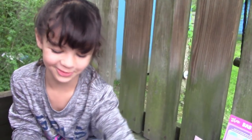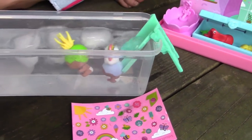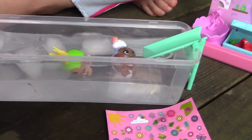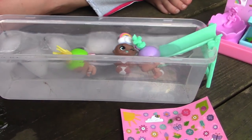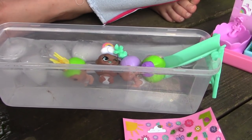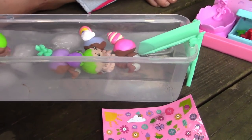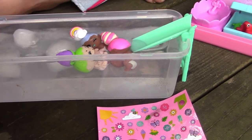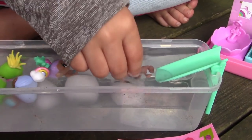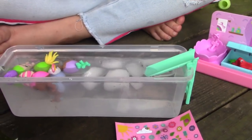We're gonna see if they're boys or girls. Okay, let's see. Gold. The girl, the girl, the girl. How many do you need to get? Oh, a boy. It's a boy, it's a boy. So three boys and two girls.